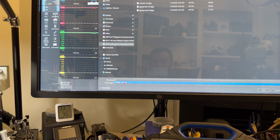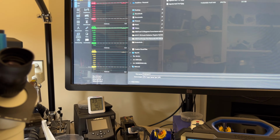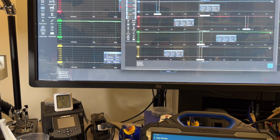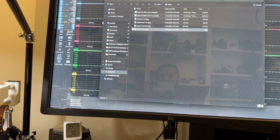You'll see that I have coil test 1 through 4. I'm going to change that 3 to 6 and then save it. So that's it. Now it's saved. And if I go over to the customer folder, this is what we see.